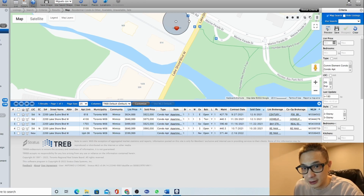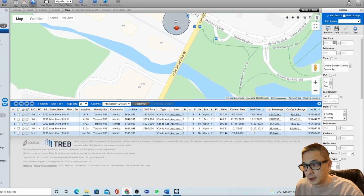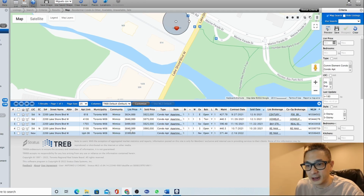And as you can see here, this is the flooring. Here is the listing price, sold price in this area here, and you can see when it was sold within this area here. Let's start off with the October one. We know that it was listed at $648,000 and was sold at $660,000. This has been a 1-bedroom with a den. The maintenance is $440 and it is on the 31st floor.